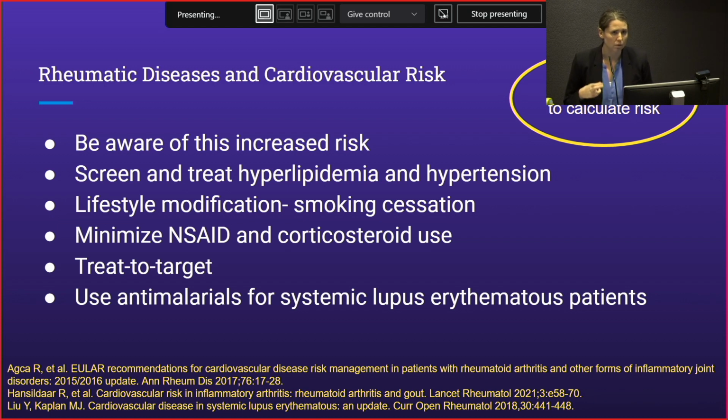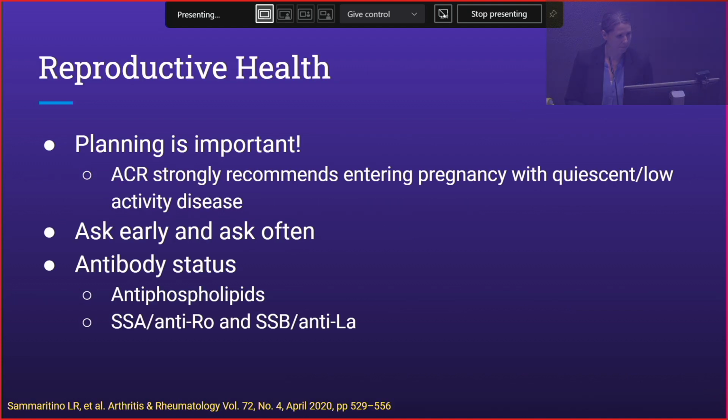So if you get your cardiovascular risk factors and it doesn't account for something like rheumatoid arthritis, the current recommendation is multiplying that times 1.5 to account for the higher risk of cardiovascular disease. They're still trying to work out things for lupus and other conditions, but that is still in the works.